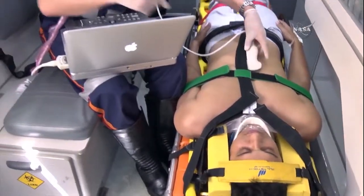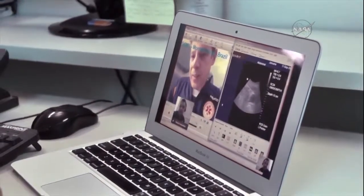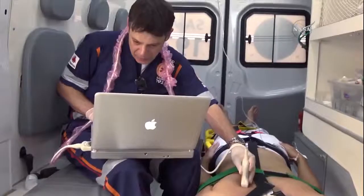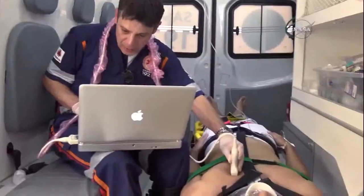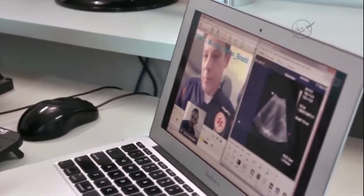The idea of using point of care ultrasound is like an extension of the physical examination. You are able to conduct the exam with much more detail. And you can use it at the time to make a decision, or you can use telemedicine platforms to obtain a second opinion from someone at a distance.